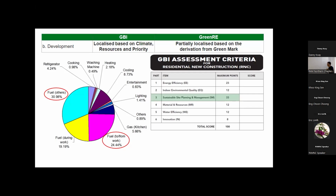Okay. If you look at the energy use, household energy use in general, your electricity bill for a terrace house or a condo in general, lebih kurang 100 to 200 lah. Your petrol bill, your energy bill, your TNB bill, depends whether you use aircon or not. But in general, people have aircon. They turn on the aircon during the hot season, which is 100 to 200, correct?